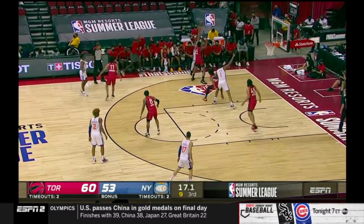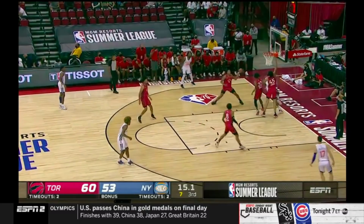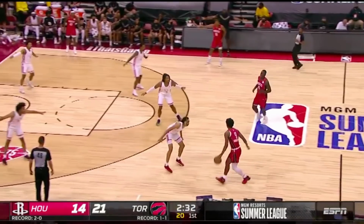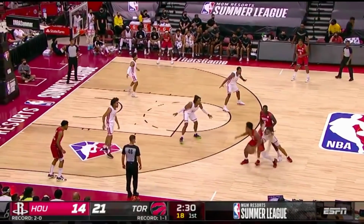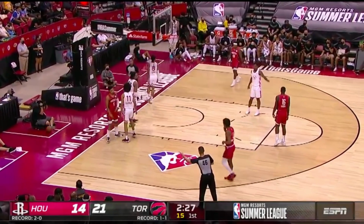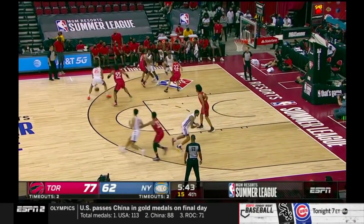Defensively, Delano Banton had a pretty solid summer league. The first thing to point out is his length. Not only does he cover ground with his strides, but his wingspan at over 6'10" is a genuine difference maker. Banton is long, yes, but he knows how to use that length to disrupt attackers.